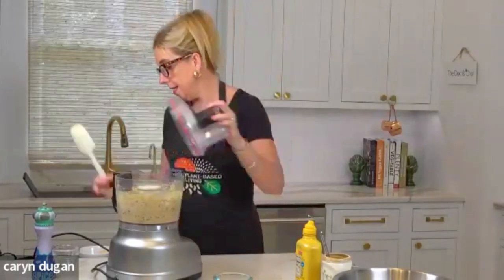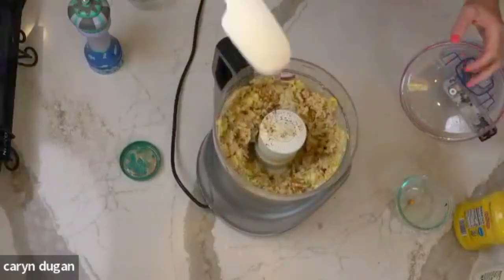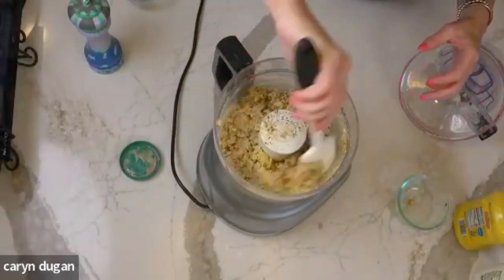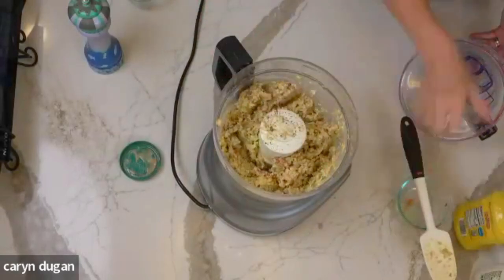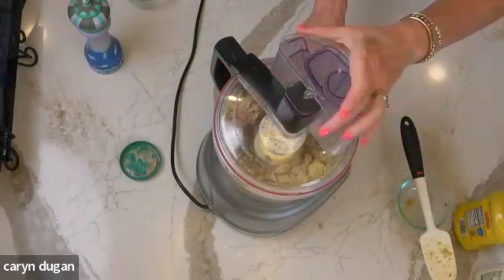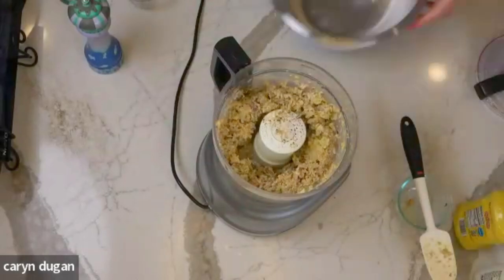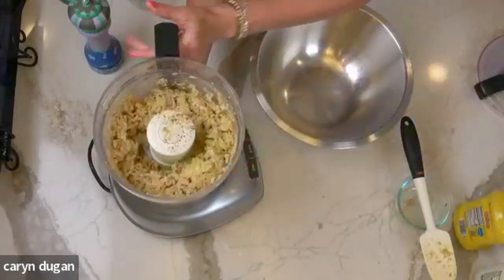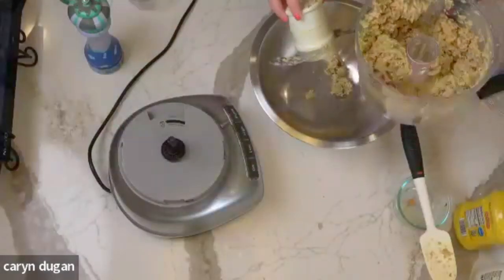What you want to do with a food processor is scrape down the sides, maybe once, twice, doesn't matter. It's totally up to you. I think I'm just going to do it once because this is such a quick little recipe. That's it. Now, I will put this all into the bowl so that you can see the texture that I'm talking about. This is a great little batch cook. Keep this in your fridge all week long.